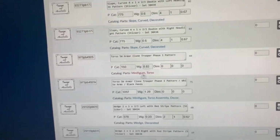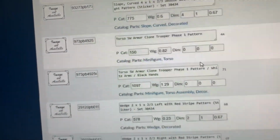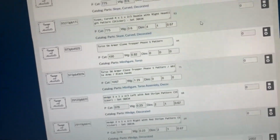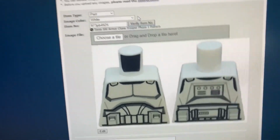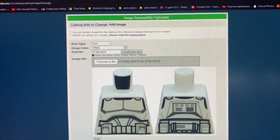It deleted the old version of this that had it in the wrong category, because this here is the correct category for just the torso. It's minifigure torso, but I had accidentally listed it under minifigure torso assembly decor, which is short form for decorated. And so then I accidentally deleted that one, and so I'd add that one back, but this one's added back now, finally. And so I've got the photo I took up, and that's all good there.